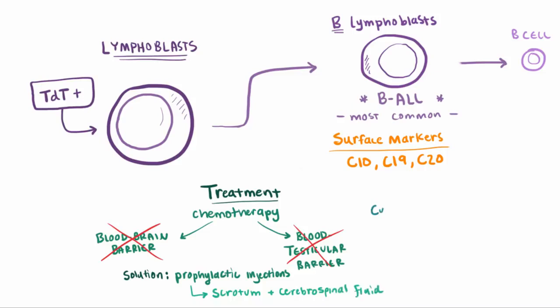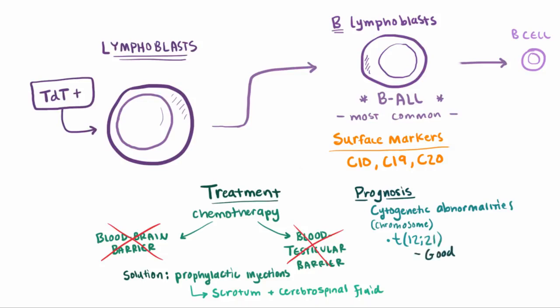If we look at these patients a little more closely at their cytogenetic abnormalities, so like abnormalities in their chromosomes, we can get an idea of their prognosis. If they have a translocation of chromosome 12 and 21, or t(12;21), they'll usually have a pretty good prognosis, and this tends to happen more in children.